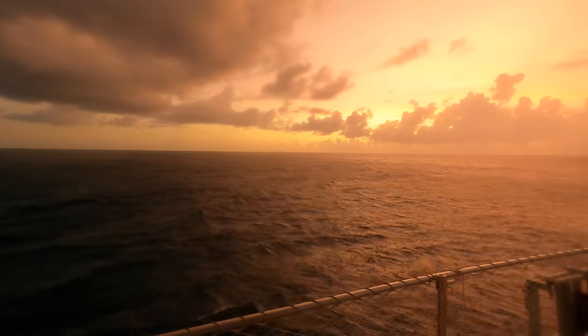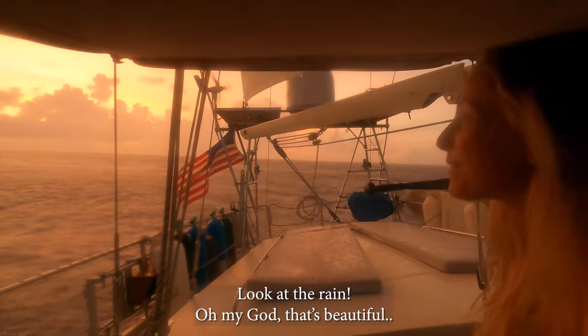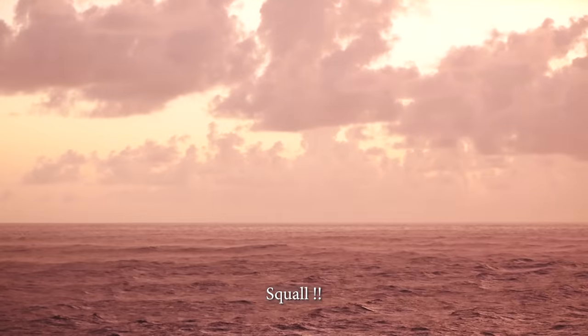He's got a port on, I think. The sky is so pink, it's amazing. Look at that. Look at the rain. Oh my god, that's beautiful. Isn't it? Squall. Squall. Squall.